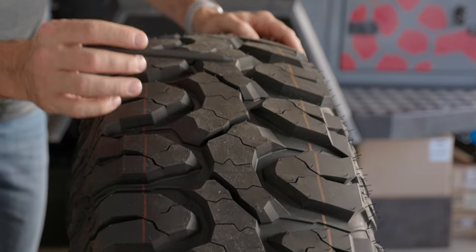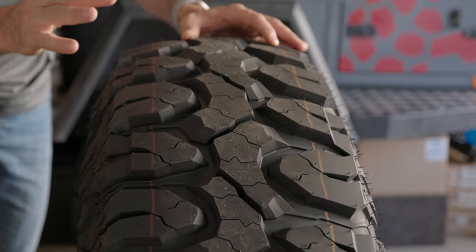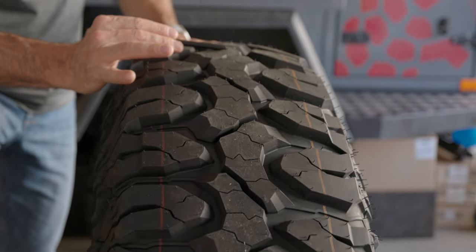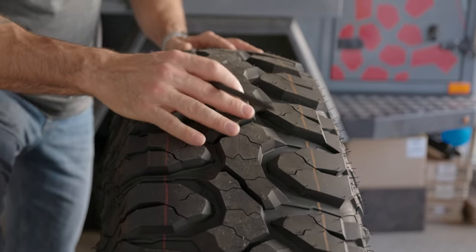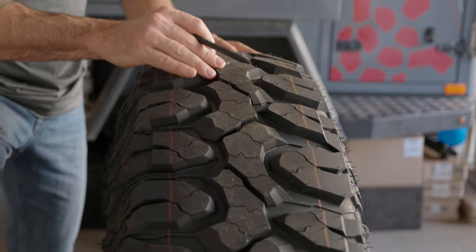Now when you first look at this tire, you start noticing, okay, this is definitely not your typical MT tire, but more of a hybrid kind of tread design. And that center rib right here really gives it that hybrid approach. If you look at the spacing on the outside compared to the inside, the center rib is really going to improve the on-road performance and the comfort.